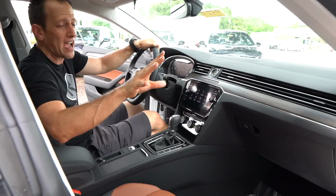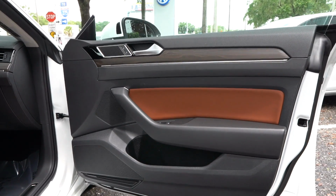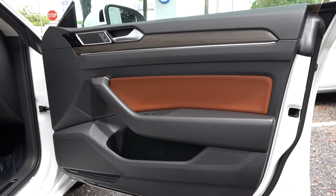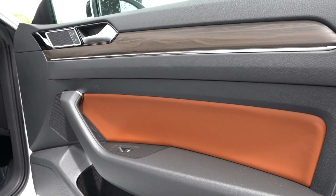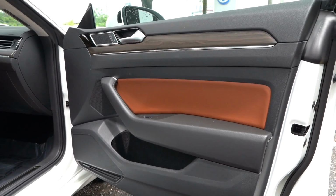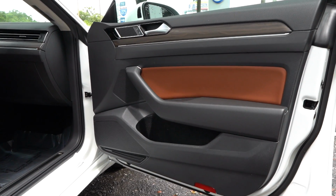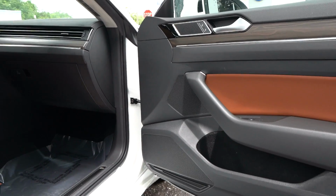To the door panels. Now I like what they did. Instead of having just a sea of dark material, we have some nice tan brownish color with the wood grain. It works. It's working for me. Normally I'm not a big fan of those types of treatments, but I'm really digging it. And you have soft material at the top of the door panel, and then of course you're gonna have a nice soft armrest to rest your arm on your long travels.